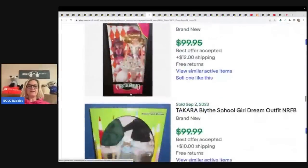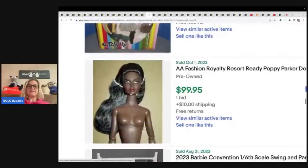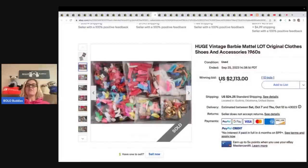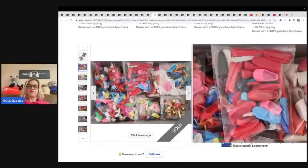So just wait. I've got one that sold for almost $18,000. All right, let's take a peek at the next one. Now, this person decided to sell all of this for one money. Are you ready? Here's their main photo.